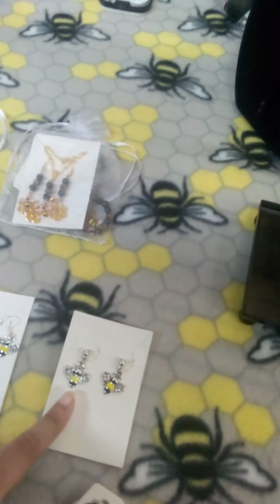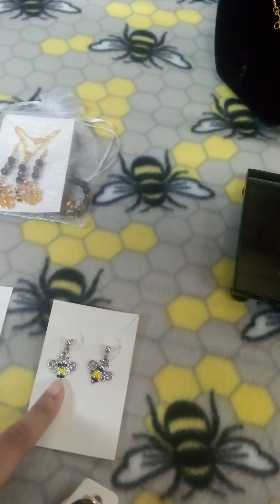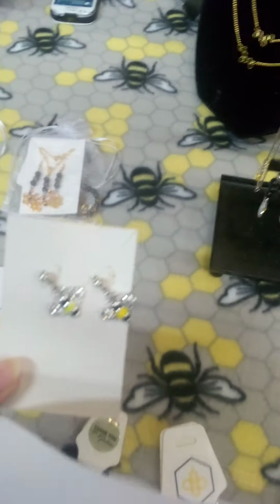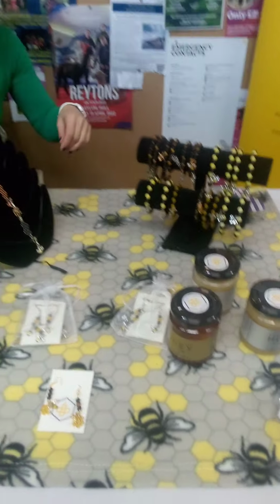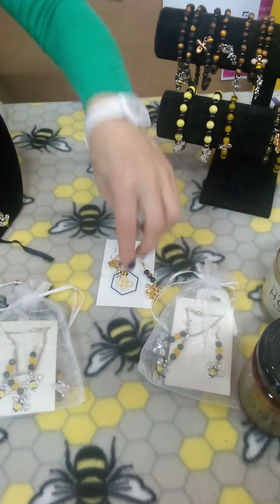Right. So this is very nice. How much is this? The earrings are £2.50. Every earring is £2.50. Yeah, these ones are a little bit more expensive. I'm not sure of the price of those. But these ones are £2.50.